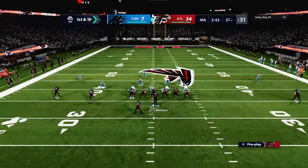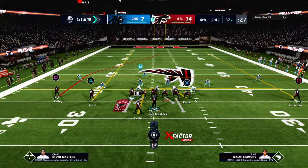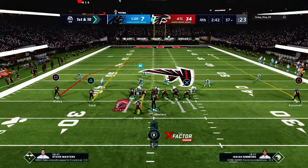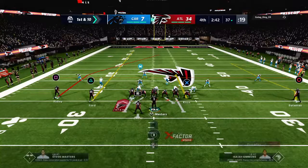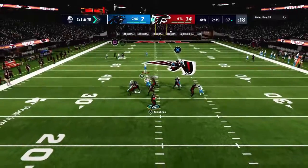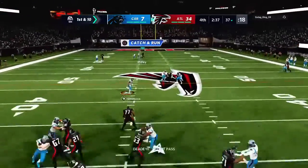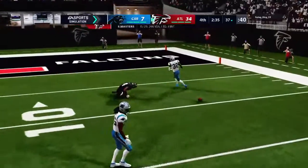About set to begin their next drive, the Falcons offense at the line. Now, this game is all but over after that last 4th down stop. The only question left, will they play conservative and run the clock or try to pour some salt in the wound? They'll come out throwing here on 1st down. Airing it out, looking for Ridley. And this will be incomplete.